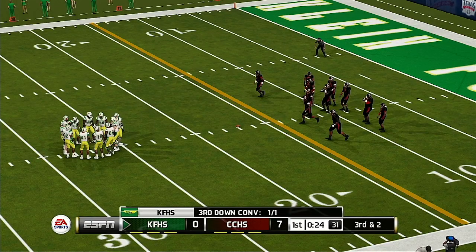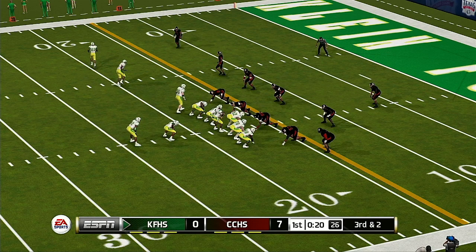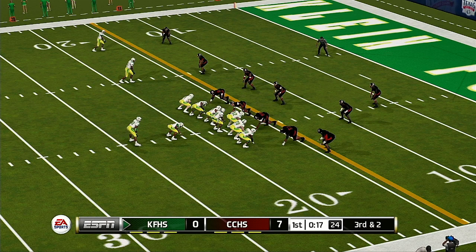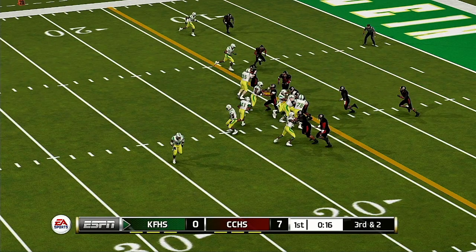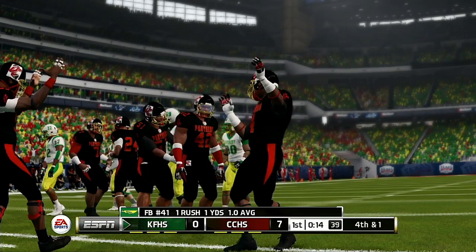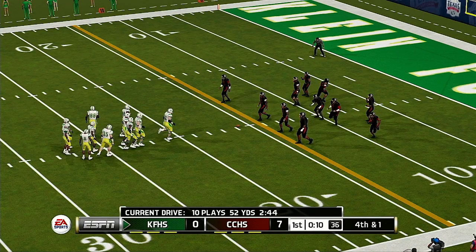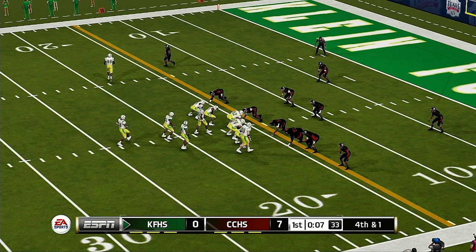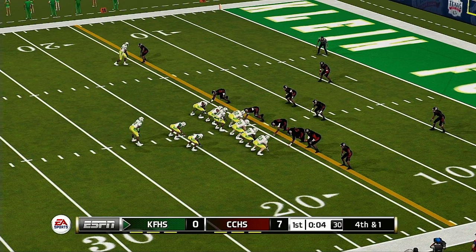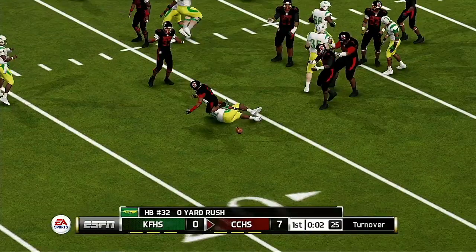This is the 10th play of this drive. And he's tackled right around the 16-yard line. Gain of a yard by the fullback. Looks like they're going to go for it on fourth down. And they lose possession on downs.